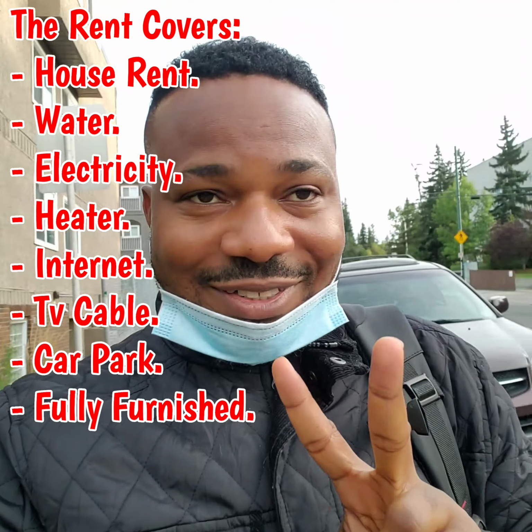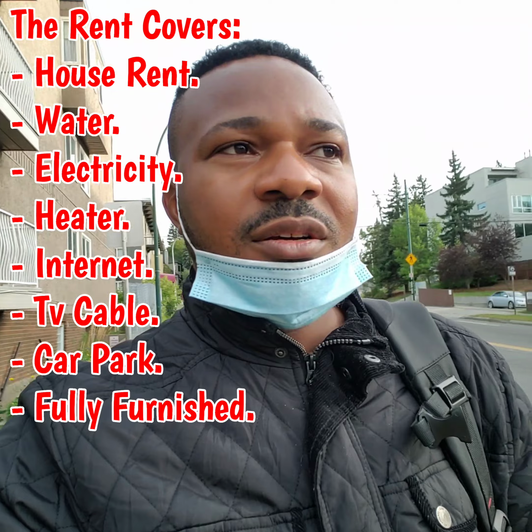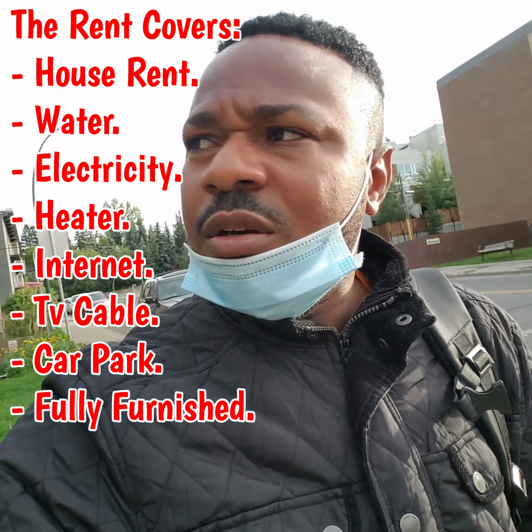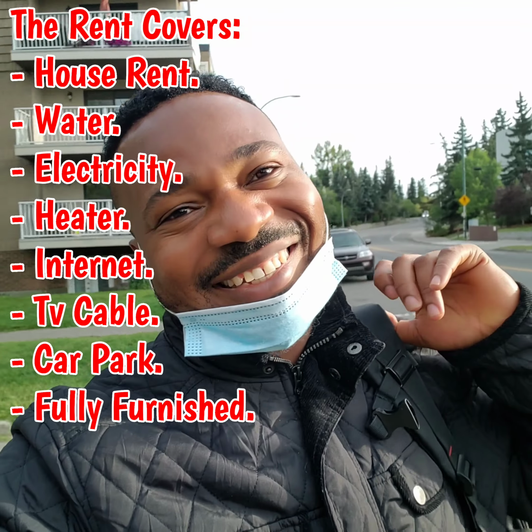I was just so lucky to get that. Let me list it again. Number 1, rent; water; electricity; heater; internet, making 5; TV cable, making 6; and then parking, making 7 things, which in downtown Calgary, you know. And it's very spacious, fully furnished. Number 8, it's a fully furnished apartment.